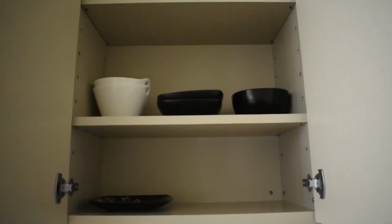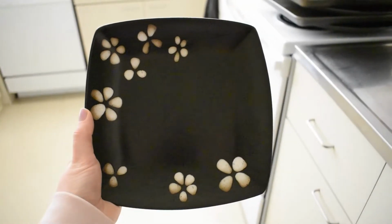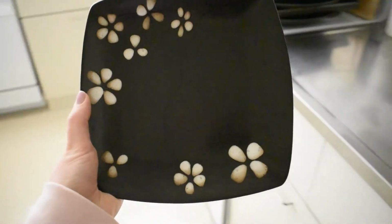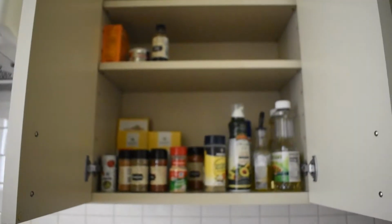These are plates and bowls and stuff, and it looks like some of our plates are dirty. So these are the plates that he was super excited to use again. We're gonna use those for a little bit and then we can use my blue ones. This is just the kind of baking and spice cabinet.